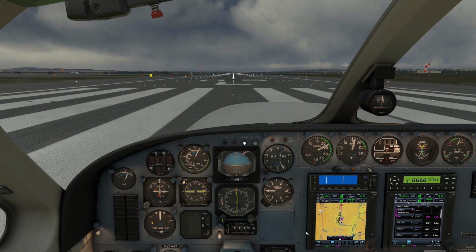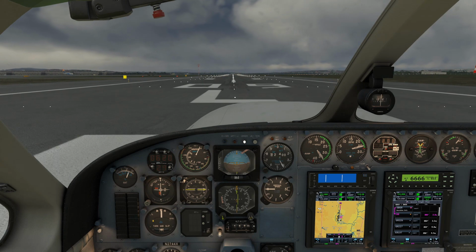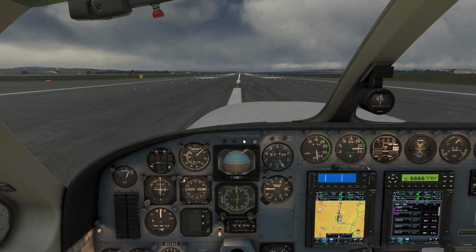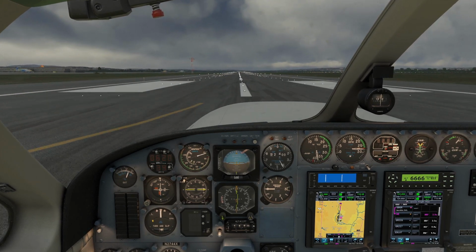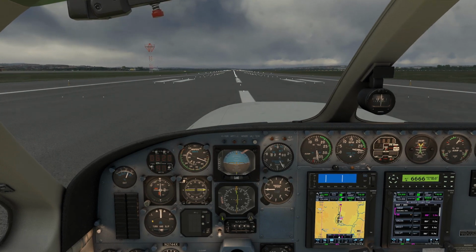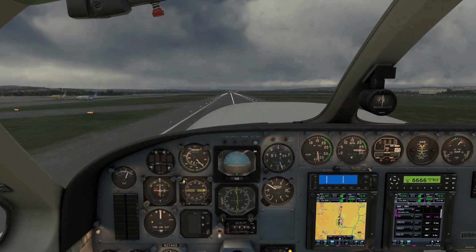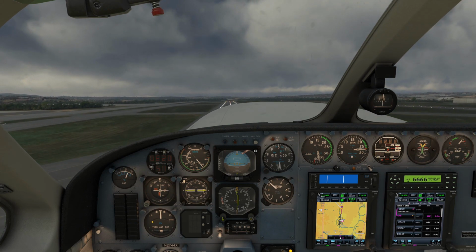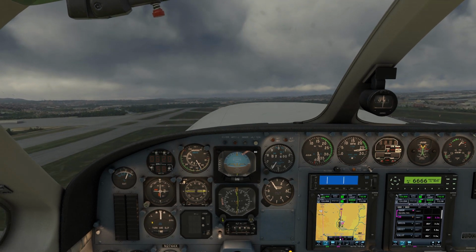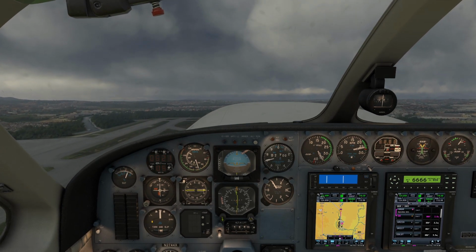Okay, let's do it. Introduce the juice. Airspeed's alive. Hear that ground roll? It's a bit much. There's 90 knots. And away we go. Beautiful. Gear up. That's a long runway, isn't it? I'll get the flaps coming in as well. Ease on the juice just a little bit.